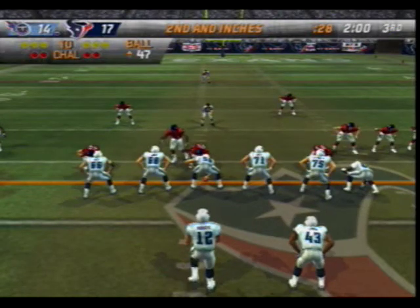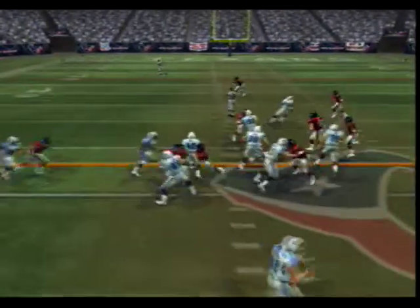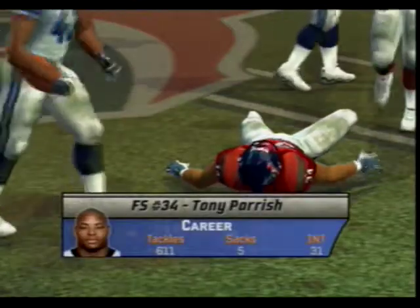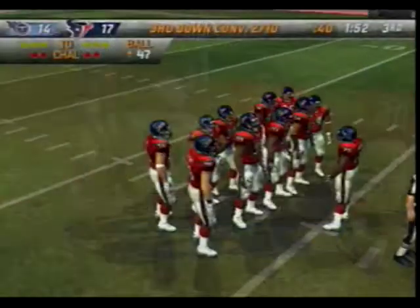Hey, watch that screen! They give it to the halfback. Parrott is there for the tackle at the 47. He saw where he wanted to go with it, and before he knew it, the hole was closing up.